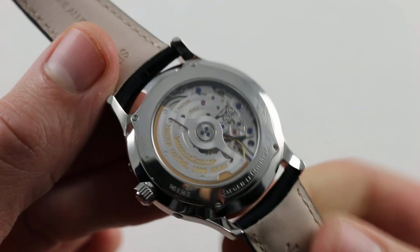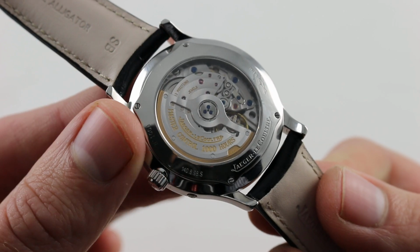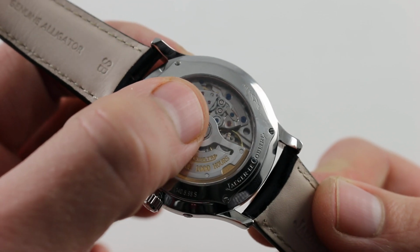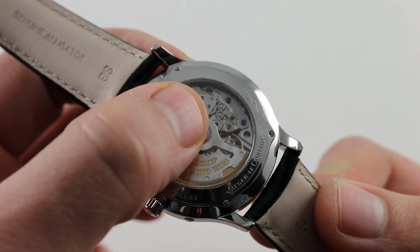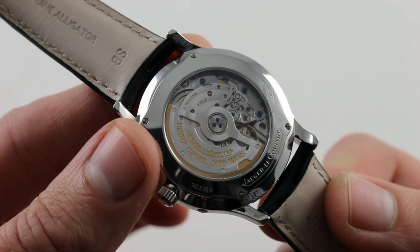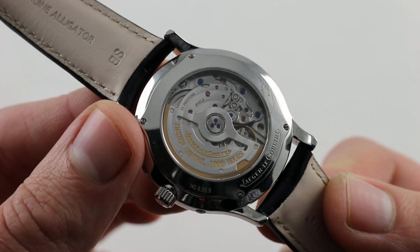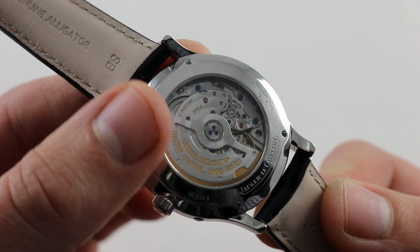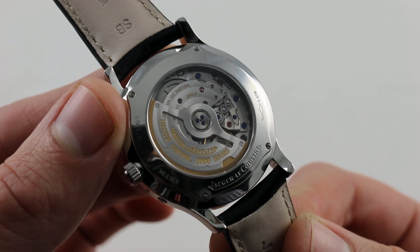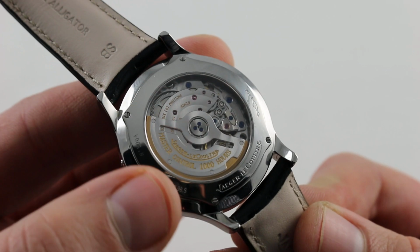Turn it over. This is derived from Jaeger LeCoultre's 889 ultra-thin automatic, and indeed you can see the reversing rocker wheels on their jewels right next to the reduction wheel for the winding system. Smooth bidirectional winding. This is actually the 891/2/440, the 440 denoting the module that regulates the calendar functions. You can see open barrel. This is a very slim movement.